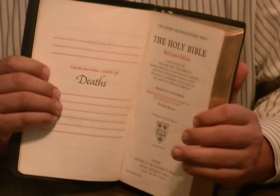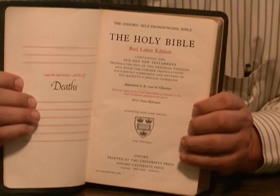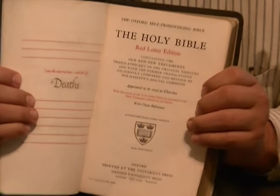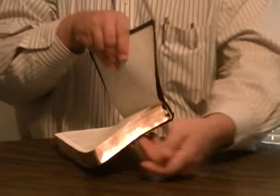You can go online and find out who was overseeing the Oxford publications when these were done, but this is just, you can tell the quality of this. The red lettering is just gorgeous. Has the epistle dedicatory in it. Now here, this was printed in Great Britain. Here, it has a note on the references.